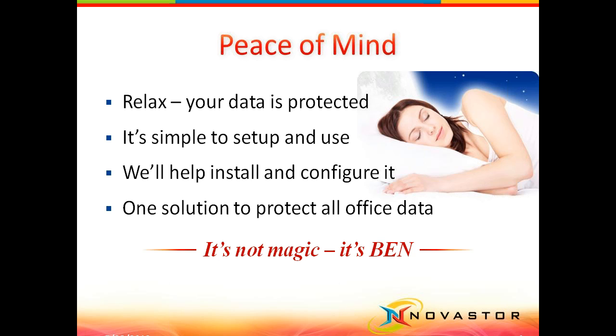With our solution, with BEN, your data is protected, and it's very simple to use. We'll be covering this in a little more detail. We're here to help you install it and configure it, and it is one solution all in one package.